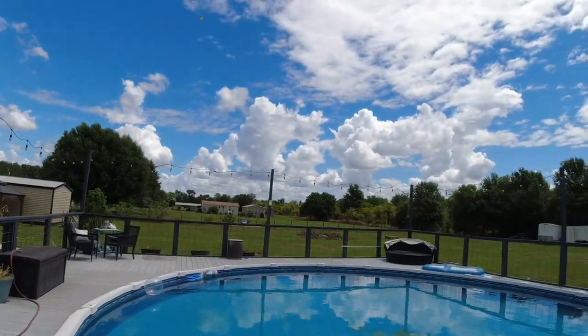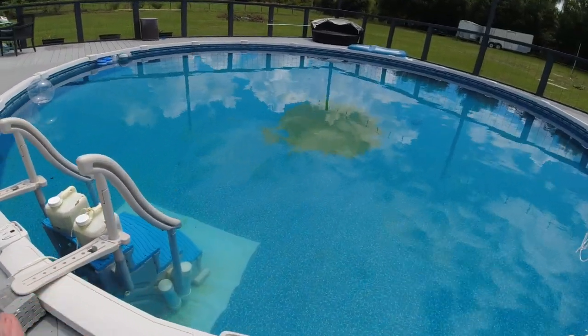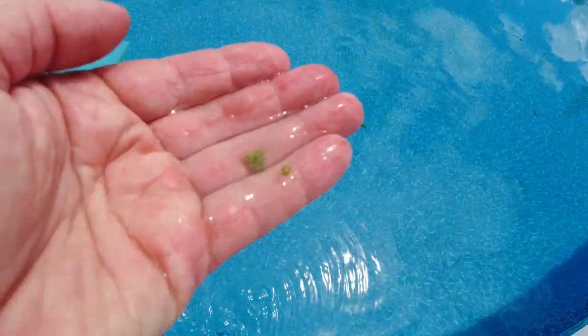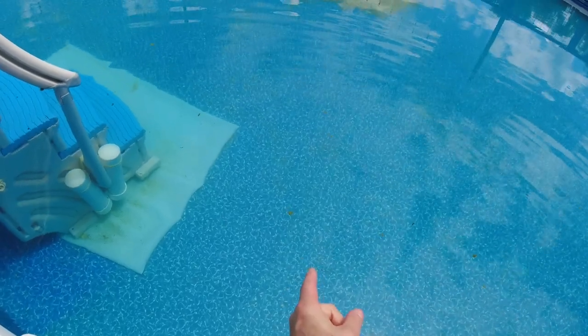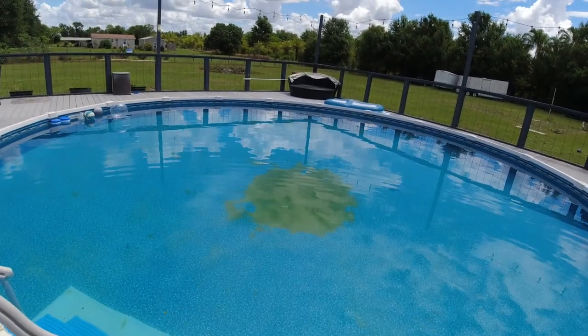I'll show you my pool. This keeps happening. We don't have a cage, as you can see, over the pool. So things just like to, I don't know if they're growing. I'm pretty sure this is like pollen in here. I don't think it's algae. I can't tell. I think it's pollen. I could take this stuff and put it in a jar with chlorine and it'll still be there. So it doesn't die. Anyway, you can see in the middle, it's got that big green thing.